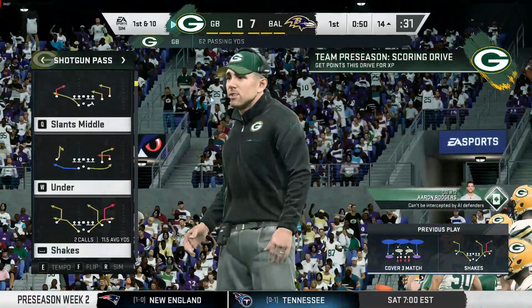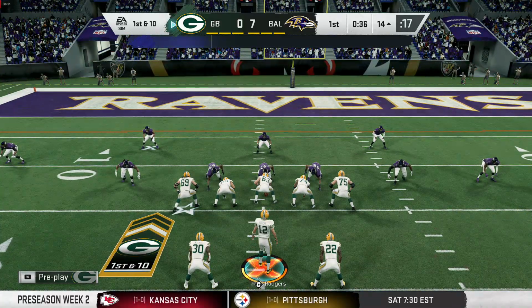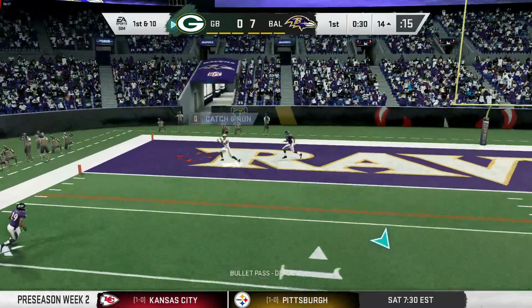So 5 plays on this drive, Charles. All passes, all completions. And just like that, they're in the red zone. And don't you think the playbook opens up a little bit more now? Because all they've done is throw the football. If you want to run it now.